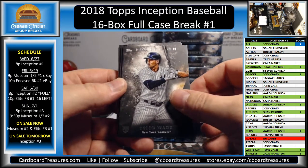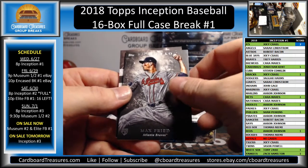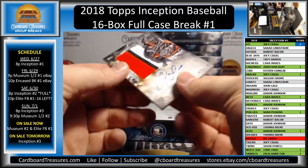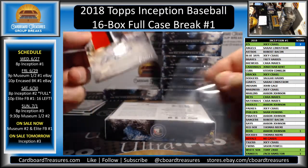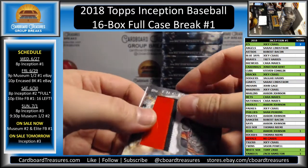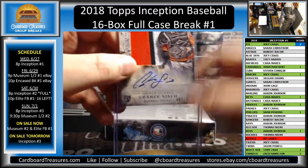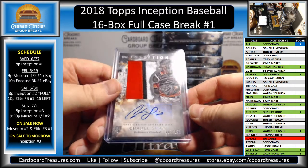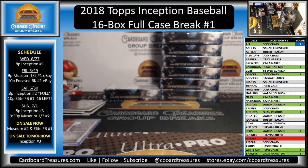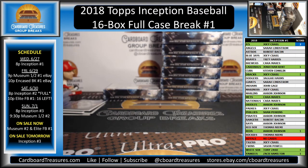Tyler Wade. Amed Rosario. Rafael Devers. Max Fried. And Chan Cisco, rookie patch auto, 67 of 150, going to the Orioles. That is Aaron. Nice hit. Chan Cisco. We get Baltimore on the board, and they're going to be tied for the lead.